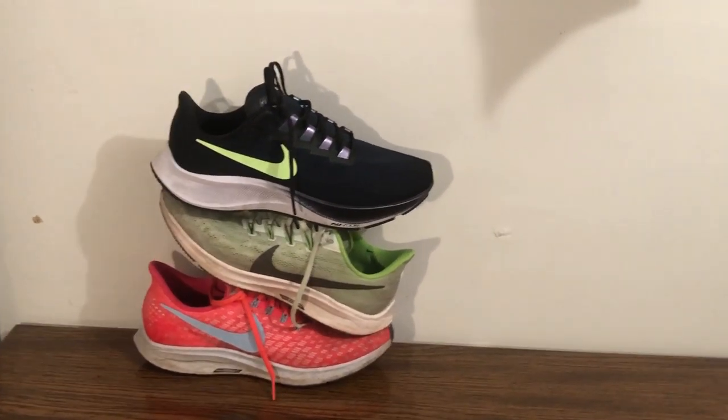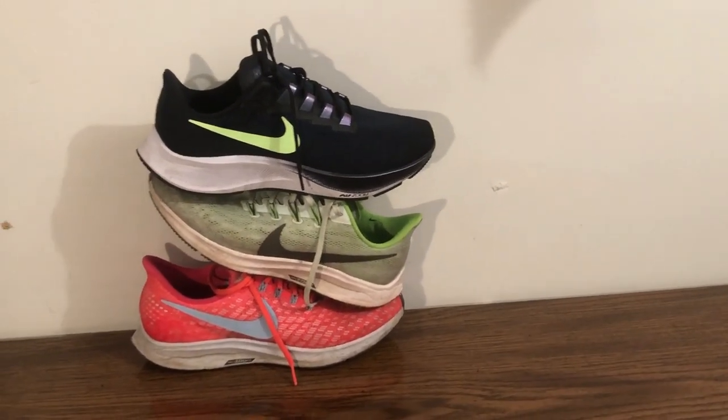The Pegasus 36, I got at Foot Locker at Freehold Raceway Mall in New Jersey. I paid full price for this shoe, $120, and I also retired this shoe. I put just over 400 miles in it, and I'm done with it, so no more running in this shoe. And last but not least, the Pegasus 37. I got these at Running Warehouse about 3 weeks ago, and I have a total of 46 miles in the shoe. So these three shoes, the 37, the 36s, and the 35s, are the shoes I'm talking about.